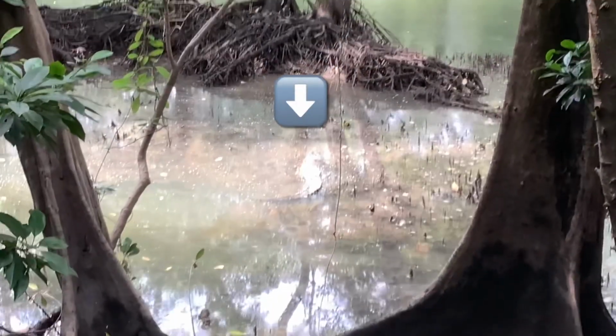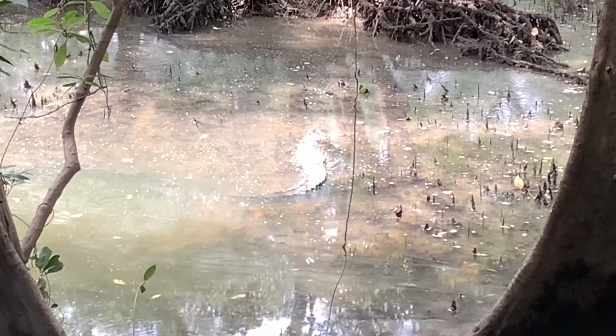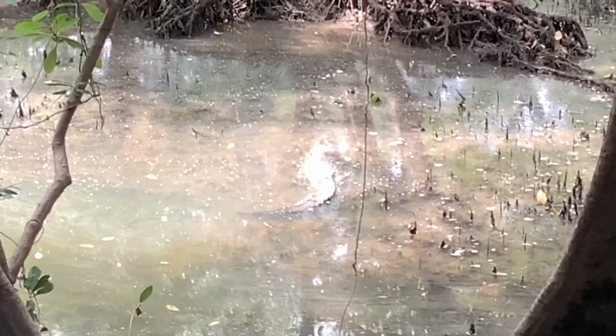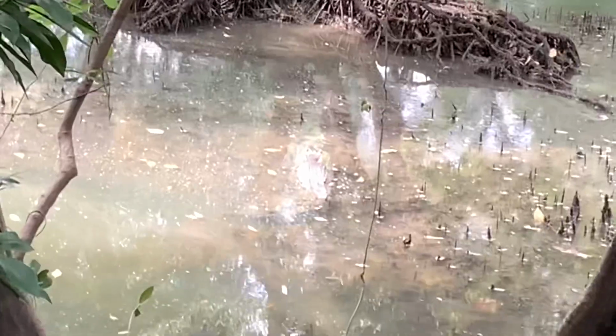Now we finally come to the spot of the second crocodile. It's in the water where the arrow was pointing. It's a lovely sight in the water. Now this one doesn't have its body fully visible like that previous one. Yeah, that's because it's in the water. But still, it is a very up close encounter for me.